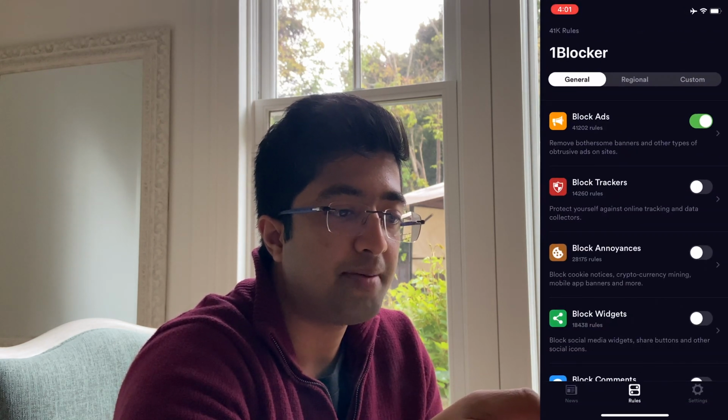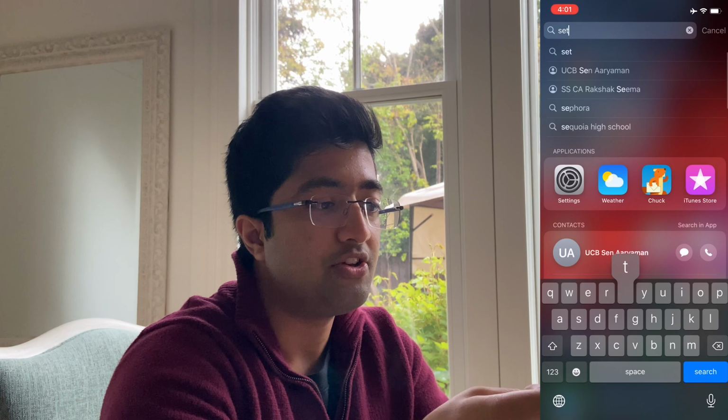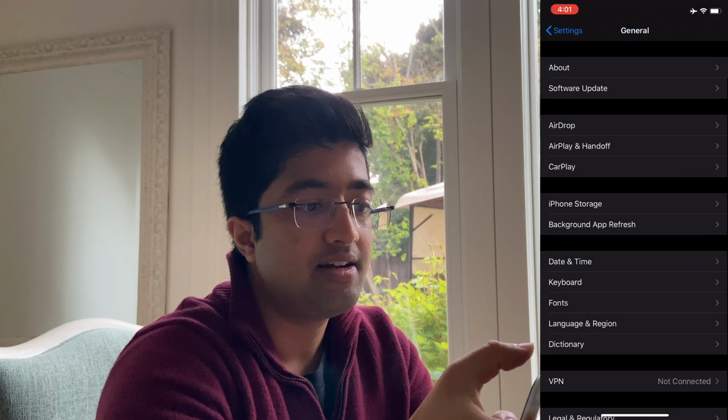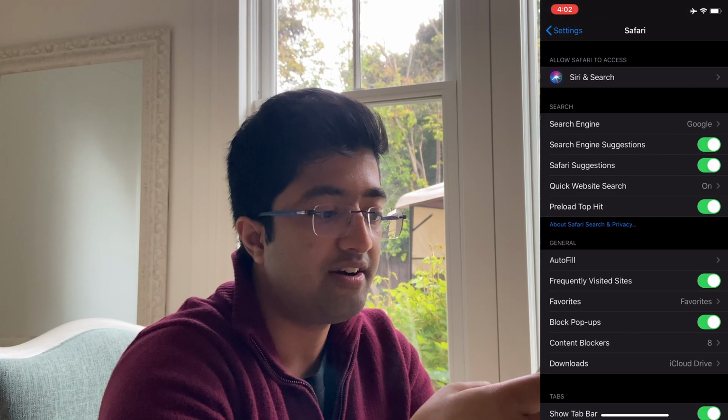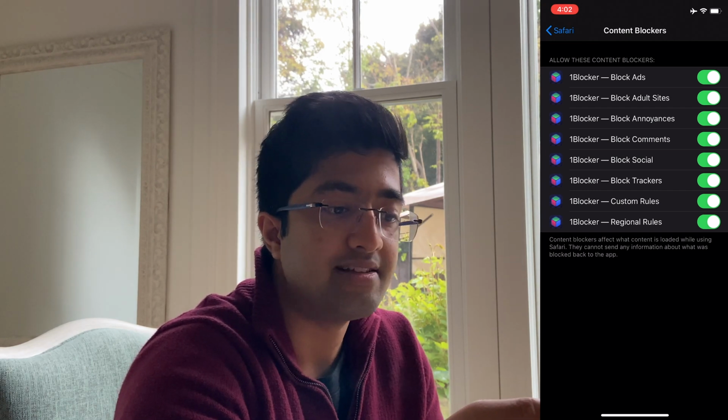to a public Wi-Fi. OneBlocker is also a pretty useful app because it blocks all ads that you come across on Safari and on other places. And the best part is that it syncs seamlessly with your Safari app. So let's say I go to settings, I go to, where's Safari? Safari, I go to content blockers, and I've essentially enabled everything that OneBlocker needs access to in order for it to block all ads, annoyances, comments, social, etc. And that's a cool app. It's like AdBlock but for phone. That's pretty much what I use in utilities.